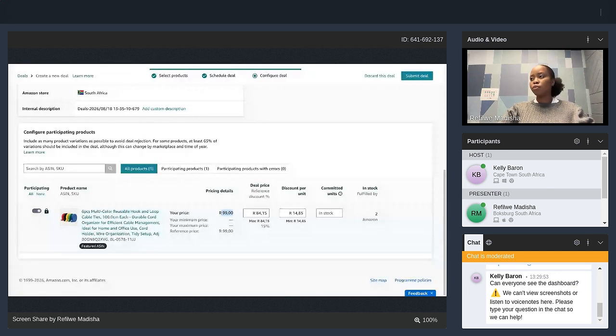The minimum percentage off that you can give is 15%. And how you're going to do that is that it's actually going to recommend that 15% off that 99 Rand, which in this case is 84 Rand and 15 cents. Or you can just cancel that and you can write like, okay, maybe I want to give this at 80 Rand, right? And then that will automatically update the discount per unit, just so you also have visibility on how much discount you're actually providing to customers.